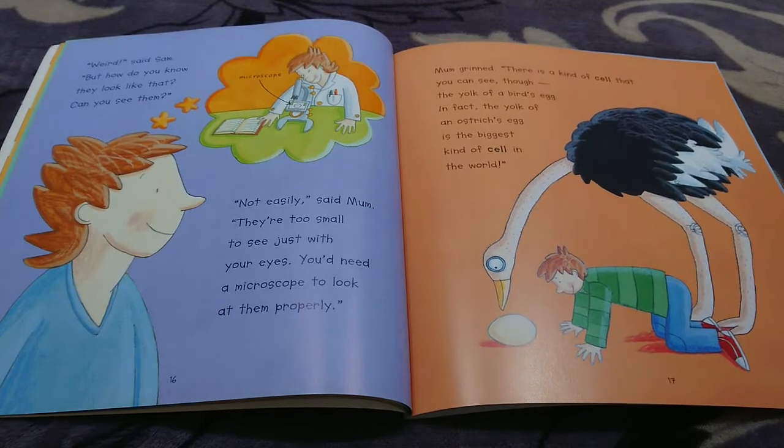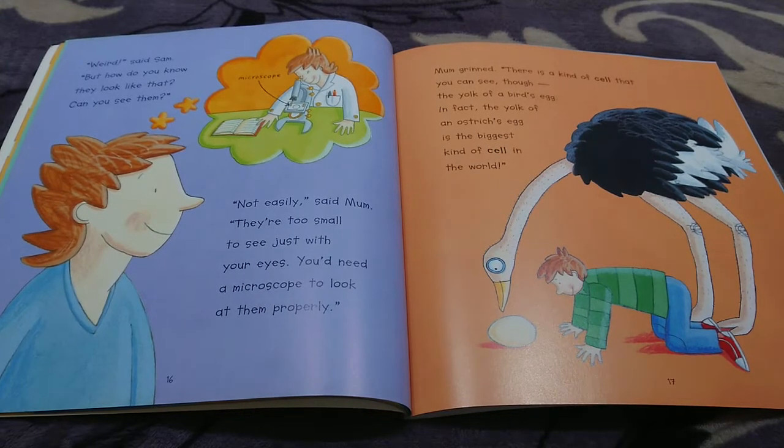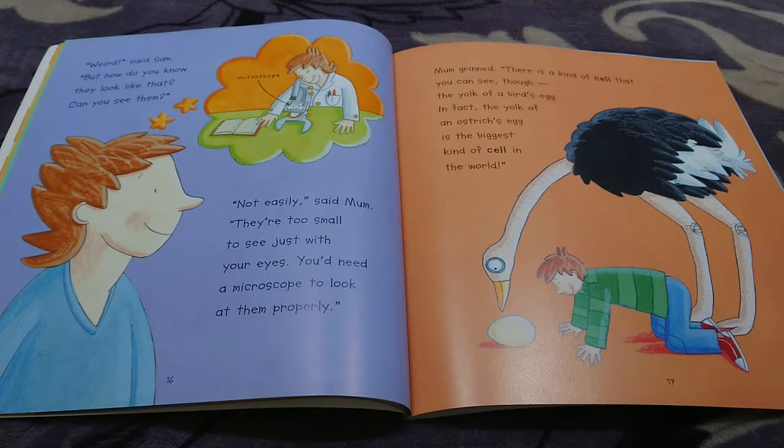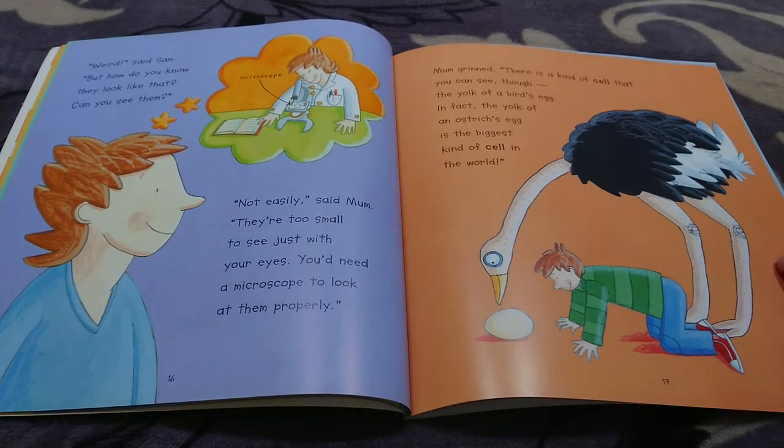Weird, said Sam. But how do you know they look like that? Can you see them? Not easily, said Mom. They're too small to see just with your eyes. You'd need a microscope to look at them properly. Mom grinned. There is a kind of cell that you can see, though. The yolk of a bird's egg. In fact, the yolk of an ostrich's egg is the biggest kind of cell in the world.